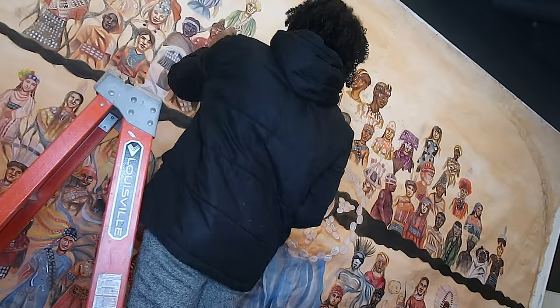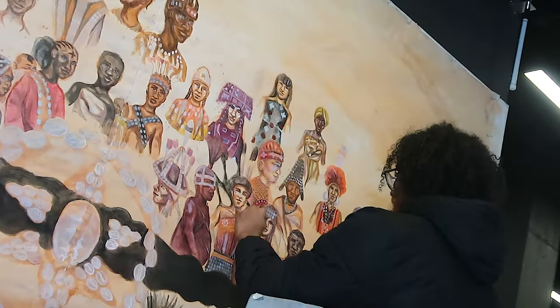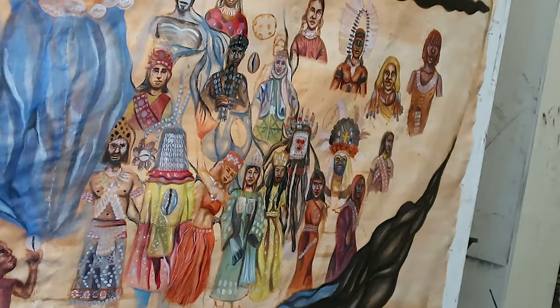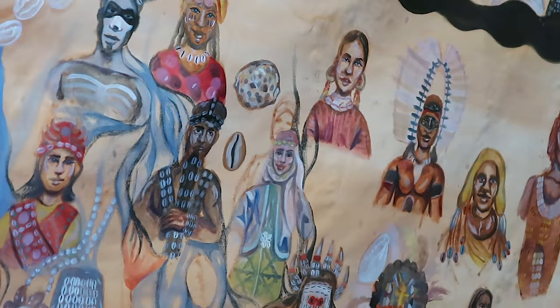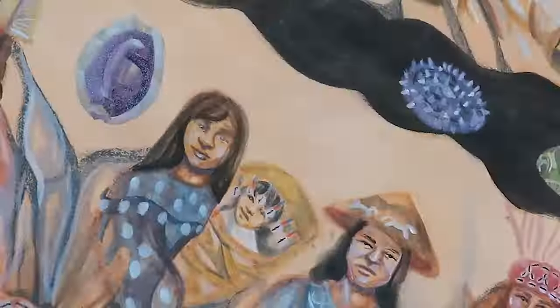I'm studying cultural anthropology. I'm studying cultural anthropology and illustration. So this painting is basically a summary of what I study and what I'm interested in. I'm so interested in learning about the world and why we do things the way that we do things.